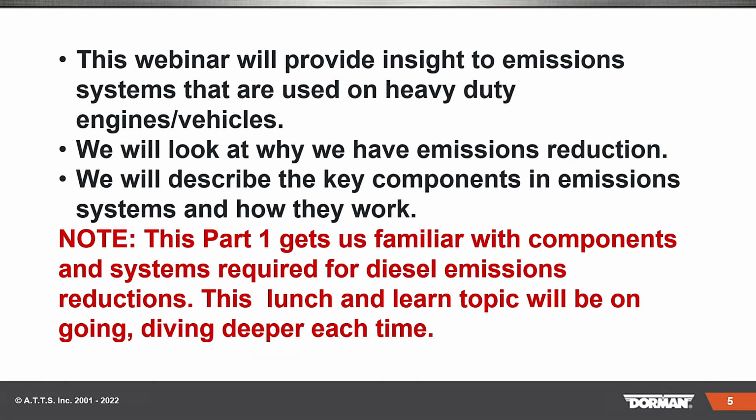So 101. What are we going to do today? We're going to provide insight into emission systems that are used on heavy-duty engines. Not just heavy-duty, it crosses over into medium-duty also. We're going to look at why we have emissions reduction. We're going to try to describe the key components in emission systems and how they work.